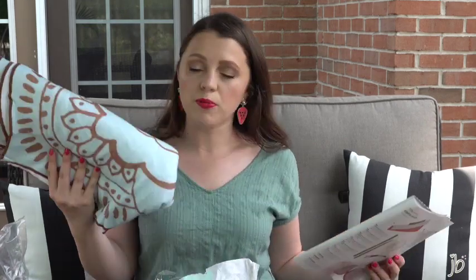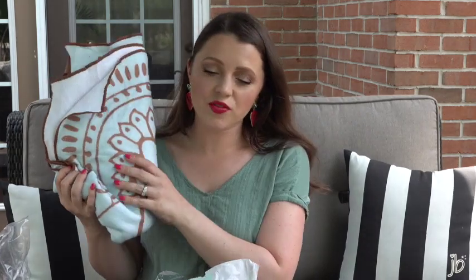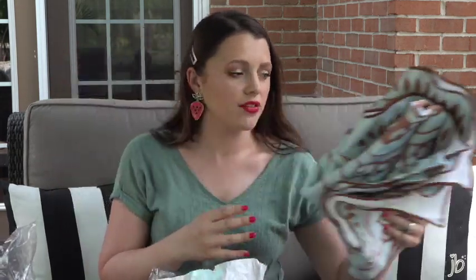So that is nice. This might be perfect to bring with us as well, because Gigi can sit on it and we can sit on it under our little umbrella thing we have. And again, I like the kind of chill colors. It's not super bright, but just kind of relaxing.